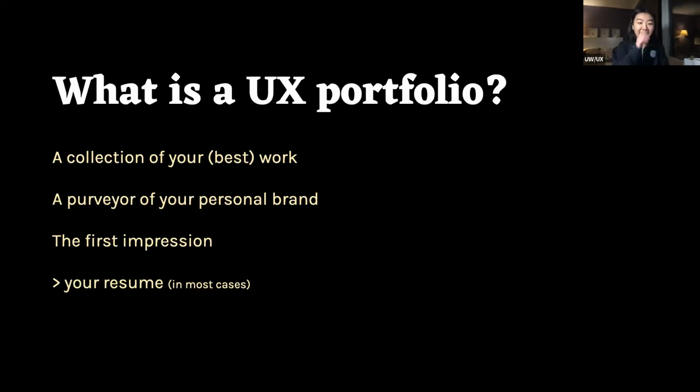So what is a UX design portfolio? In essence, it really is just a collection or showcase of your best work and a purveyor of your personal brand. I put best in brackets because some people who might not have a lot of experience will just put all of the work that they have on their portfolio, and that's totally fine. But for people who have more experience, you really want to curate your portfolio so that you only present your best 3 to 4 pieces.